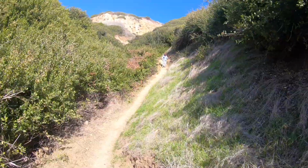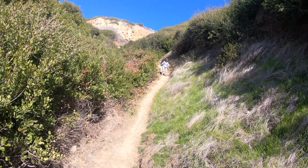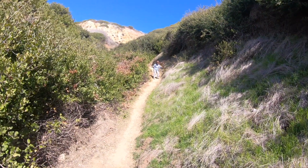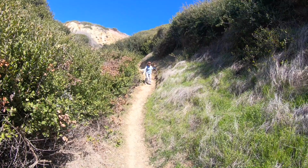When going down these hills, if you're uncertain, it's best to keep a wide stance and even sometimes put the weight on your back leg and have a lead leg. See how she's doing it, having the right leg to the front, and then moving the poles to guide herself easily down so she doesn't fall.